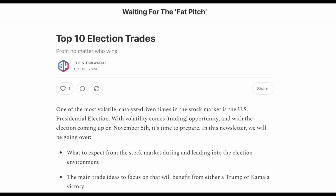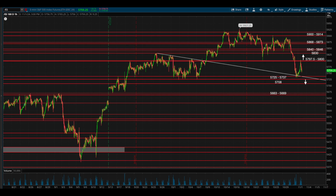And another point that I made in that newsletter is that if there's a sell-off into the election, there is a high chance that the election is a buy-the-news event, and the market gets a strong rally back up post-election. The market definitely prefers a Trump victory, and it would be pretty likely for an immediate rally if that plays out, in my opinion.